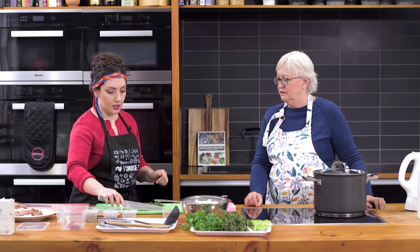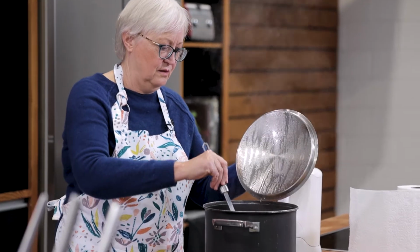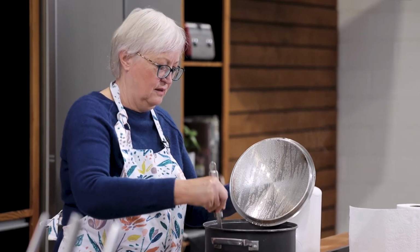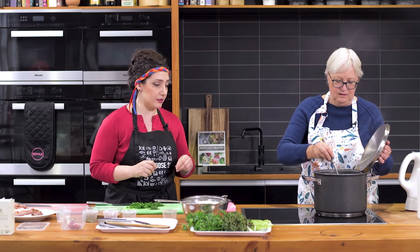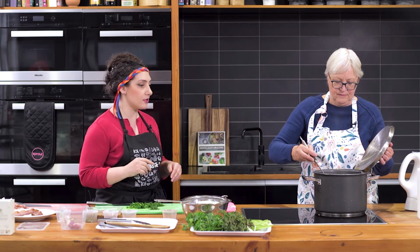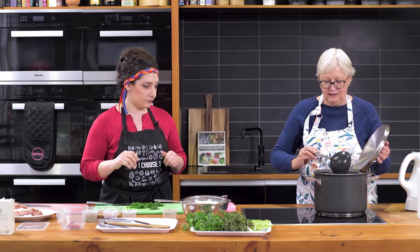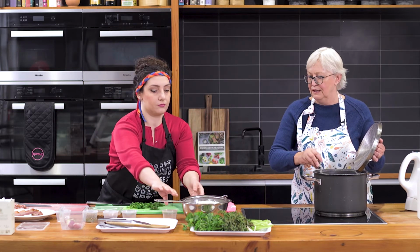For winter. Kristen, can I ask you for a favor? Sure. Can you just keep stirring the soup? Because what happens, cabbage can stick to the bottom of the pan, especially if you are cooking on a medium heat. So it's always good to make sure. So this is fine, I think, Lena. It's not sticking. Shall I put the lid back on?